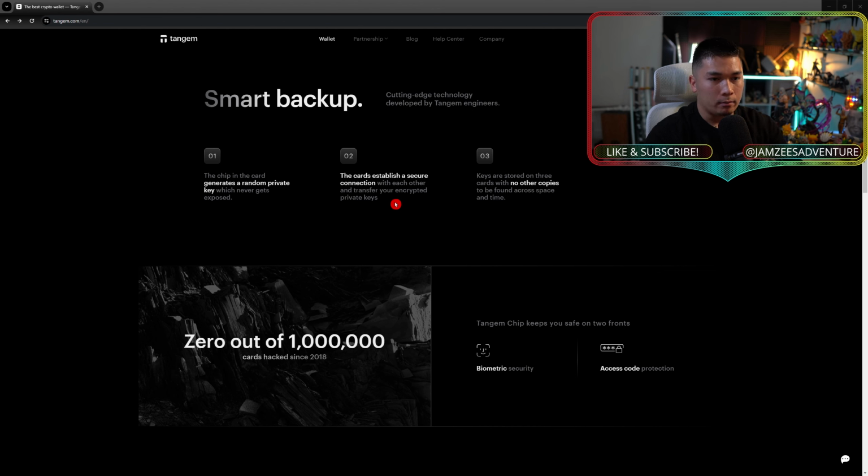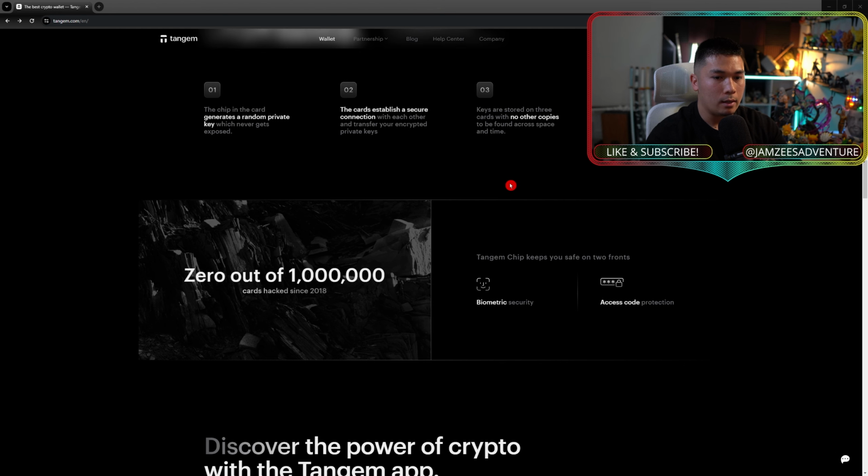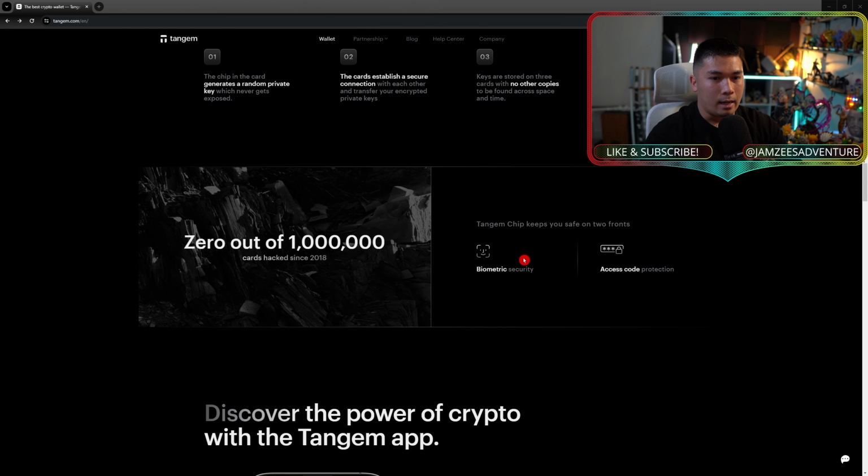So you can make that connection with 2 or 3 sets of cards, and that is your key. As long as you don't lose the actual cards, then you're good. So there's no other copies. Like I was saying, when you get the cards, that's when you activate it. That's when those keys are generated and then kept on the card. Nobody else has access to it.